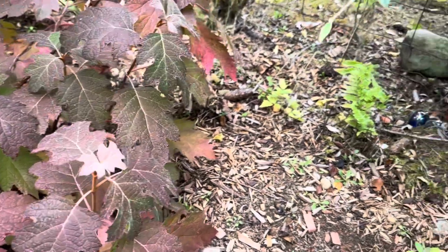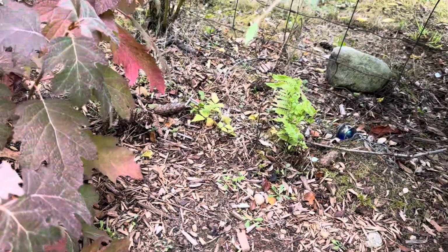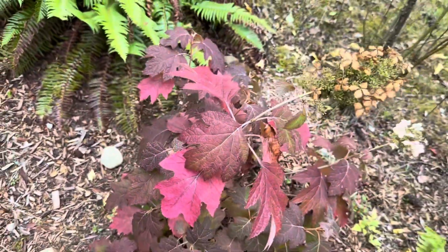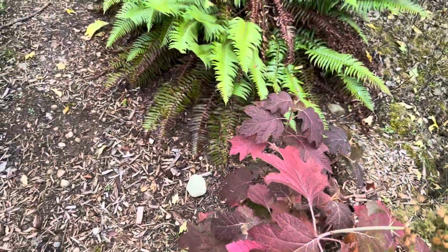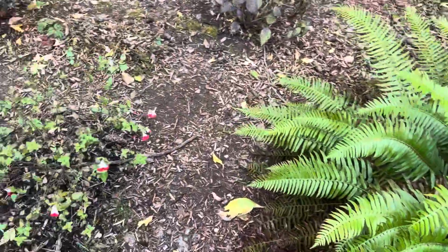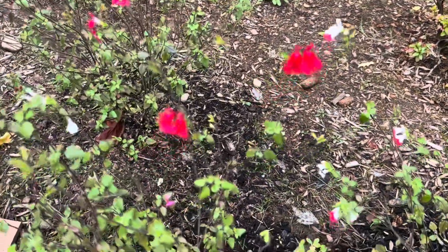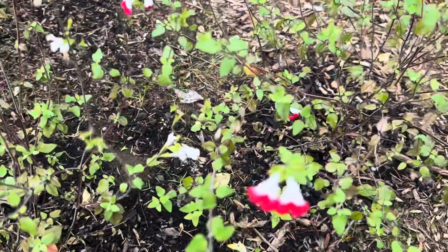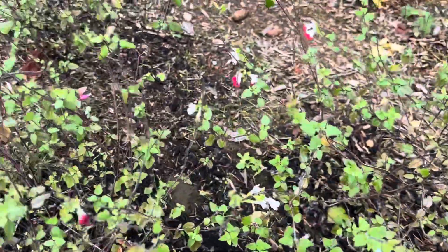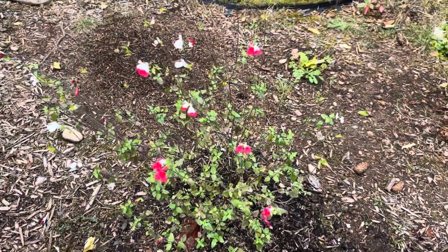I have another little baby fern over there, and then I have some random creeping jennies that are popping up. That's a great ground cover, creeping jenny. Some people may say it's invasive because it can kind of take over. You just pull it. This is another fern. We have some Hot Lips salvia. Got some red, turns to a white. I think they start out red, and then as it gets cooler, it turns to white. I wasn't sure these were gonna do okay here because this is not really the sunniest part of our garden, but they're doing fine.